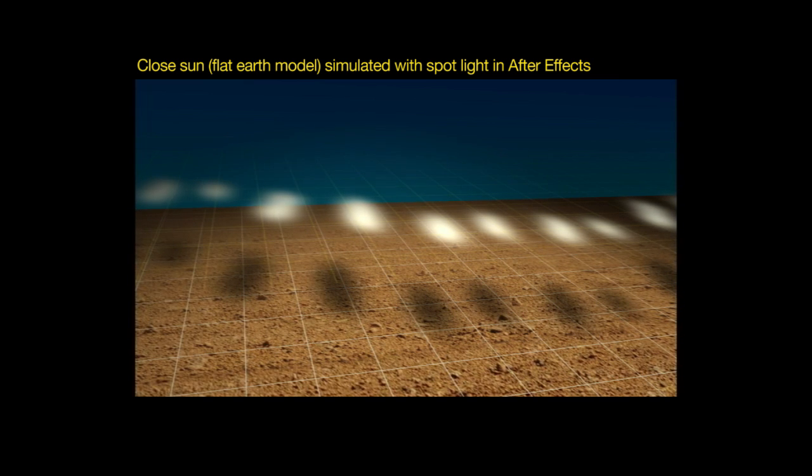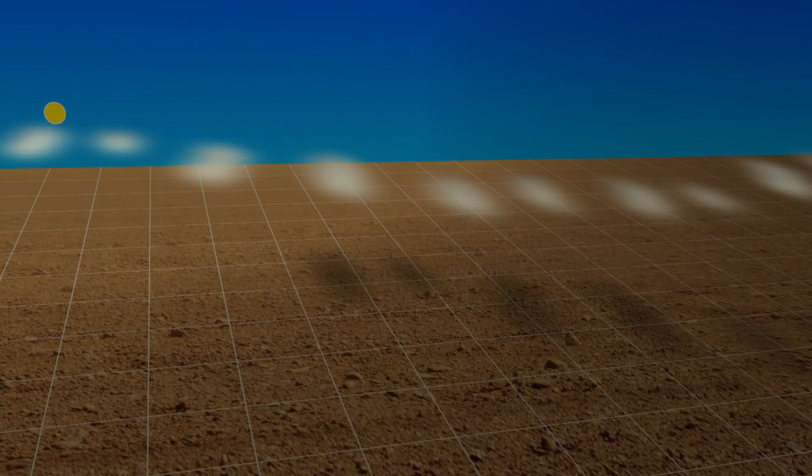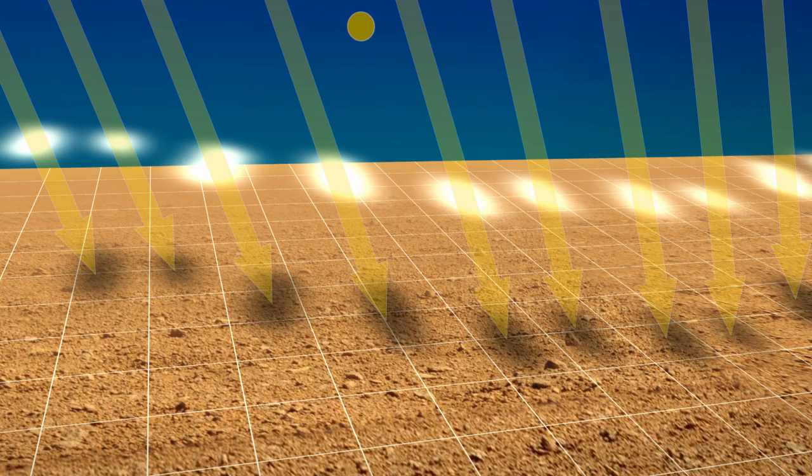So let's see what happens when I switch the light to one that's more like the sun, as it's been explained to us. After Effects has the option to make a parallel light source. So, as the sun is supposedly 96 million miles away, 155 million Ks, it's pretty much parallel. As you can see, when I draw lines from the shadows on the ground through to the clouds, they kind of diverge or converge at the bottom.